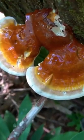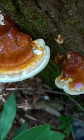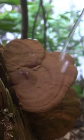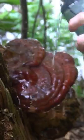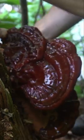The next stage, we have the adolescent reishi. Now this becomes multicolored with yellow, red, and orange with a white ring on the outside of the mushroom. Finally, we have mature reishi. This forms as a huge shelf coming off of the tree and usually is a solid reddish-brown color.